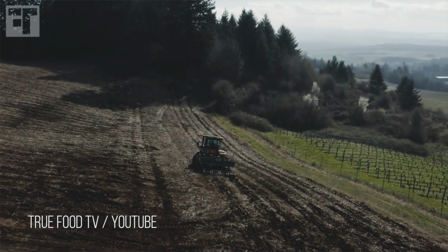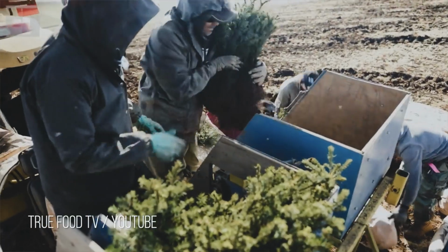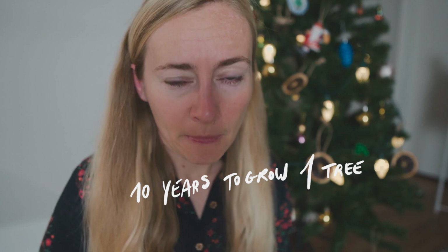So how do Christmas tree farms work? Basically, there is a certain land that is used for Christmas tree farming. People who take care of this farm grow new Christmas trees every year. So every year they put in some seedlings to grow more trees. And one tree, before it gets harvested, will take between 7 to 15 years. Obviously, it depends on how big the tree that's going to be sold is. But for most households, the trees will be around 10 years old.